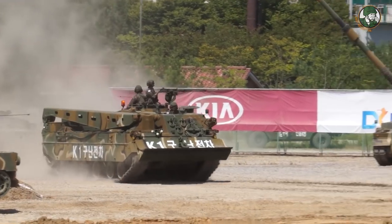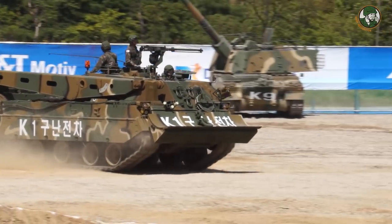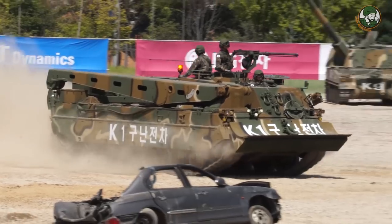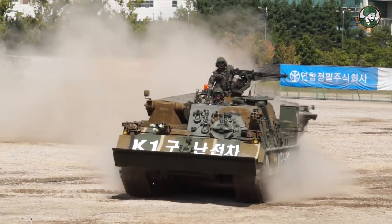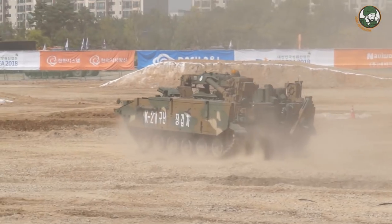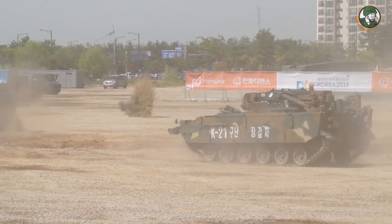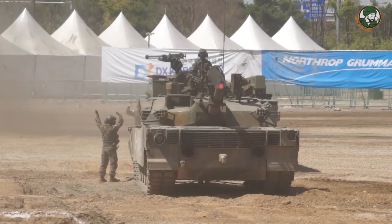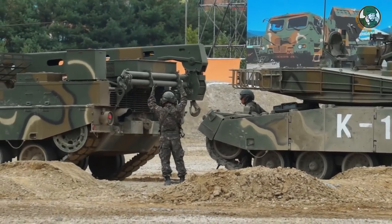Recovery tank and armored vehicle carry out maintenance and salvage missions. The K1 recovery tank is towing the damaged K1A1.